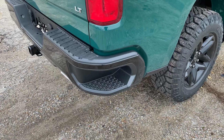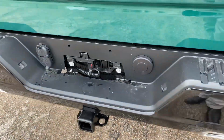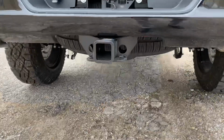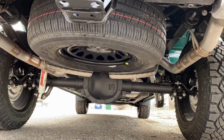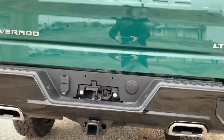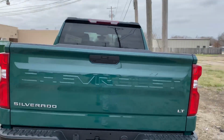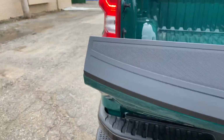Big steps, dual exhaust, tow package. What a truck. Rancho mono tube shocks. Spare tire. It's really nice. You know what? Let's hop up in the back of this thing. Why not? We're gonna use a big tailgate step here.